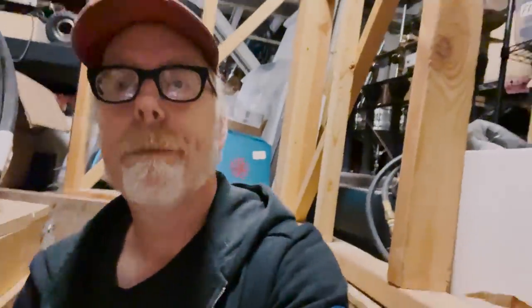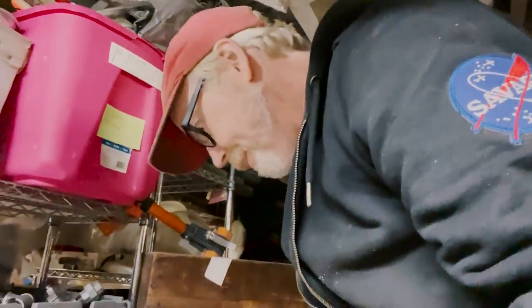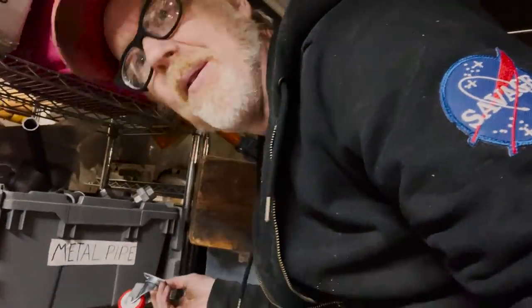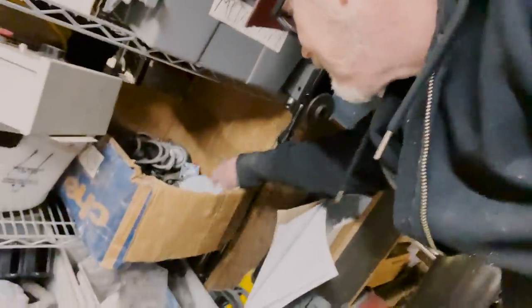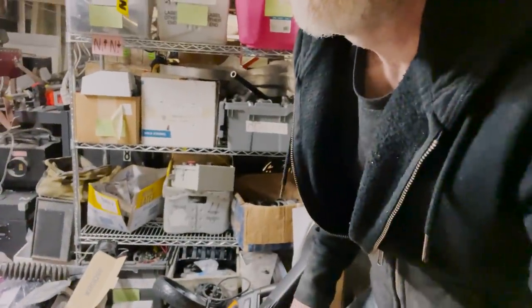You ever gone with me up into the loft to get something? I don't know if we have, sorry. Know that we have. So, let's see here. I have a bin full of casters up here. Okay. Those are too small. I think it's got to be these guys. Ooh. Wait a second. Hold on. There we go.